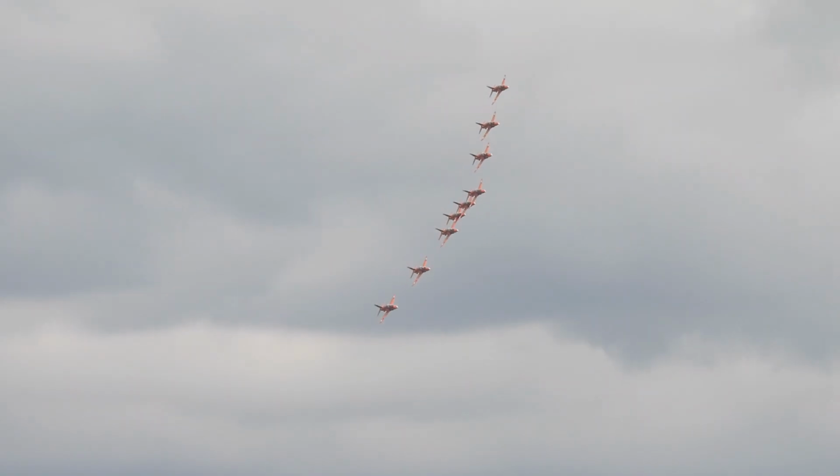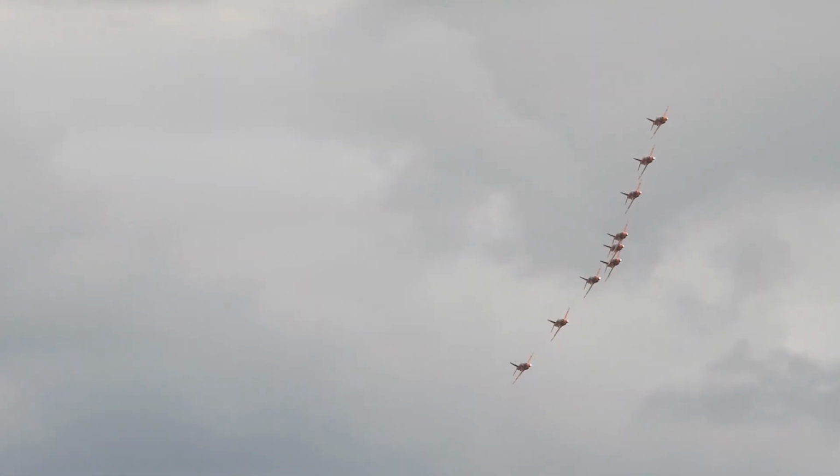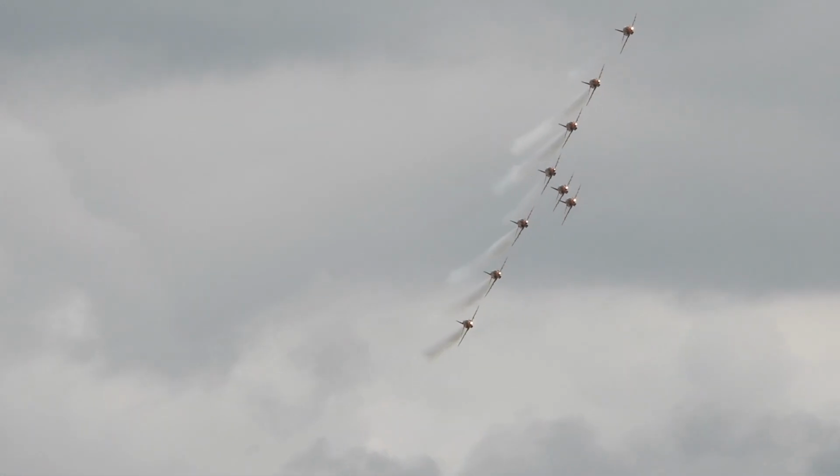Team now put themselves into 9 Arrow. The smoke comes on for 9 Arrow presents, once again, it's the Red Arrows.